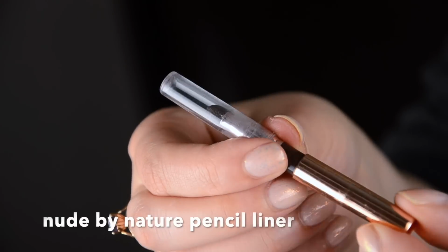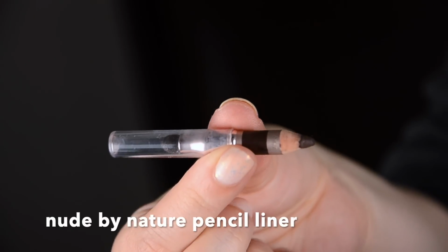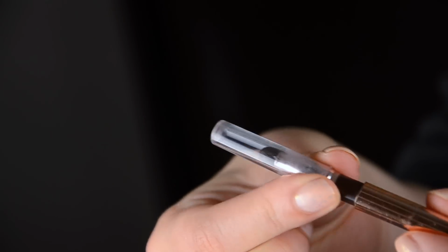Shocking. Then the eyeliner is the Nude by Nature eyeliner, and I love that because it's creamy enough to be applied easily and very pigmented, and I have it in brown and I really enjoyed that color. I might repurchase this in the future as my brown liner. It has a smudger on the back so you can smudge it out, and then it sets and doesn't budge, which are all great things for an eyeliner to be.